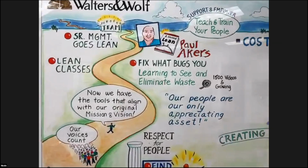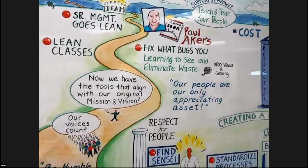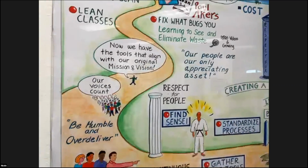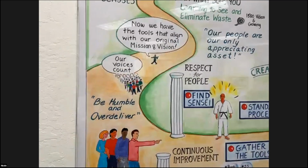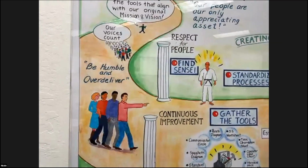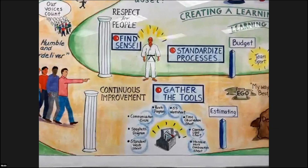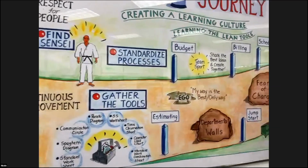At the time we had 1,500 videos. I believe it's over 7,000 now. And walking down the path, we have different areas we're trying to work on: continuous improvement, respect for people. We have the tools we're trying to work on here. And then we have all these different pillars, which represented all of our different departments.